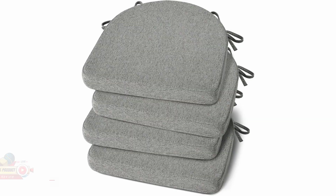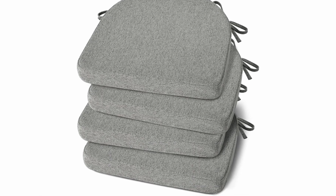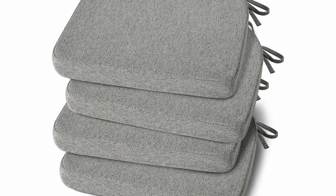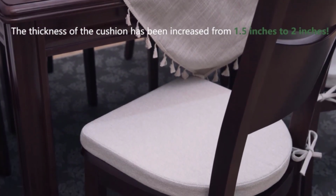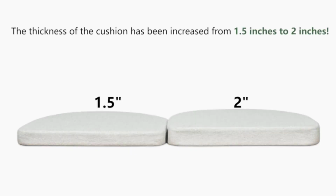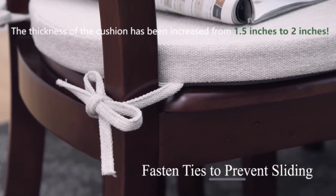Number 2. Shinwood Chair Cushions. Rating 4.5. The chair cushions for dining chairs 4-pack are constructed from high-quality materials that resist pilling, fading, and snagging. Choose from a variety of different colors and styles to match your decor perfectly. It is an ideal choice for dining, kitchen, and folding chairs with hardwood or metal surfaces.